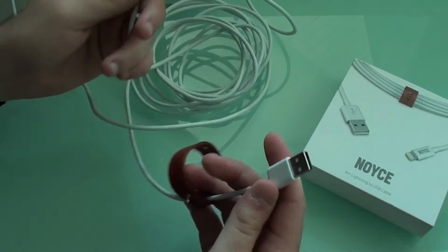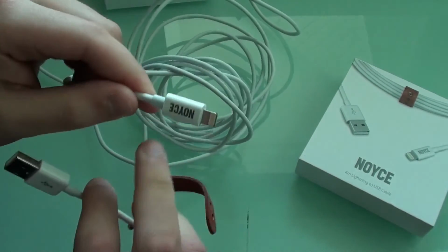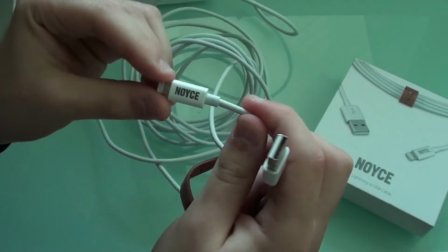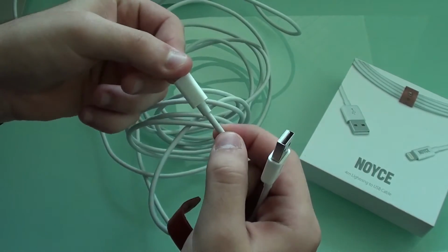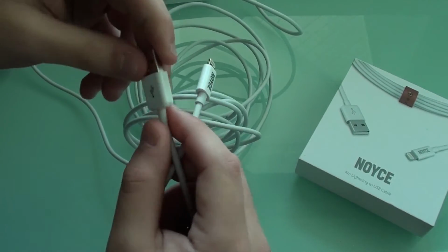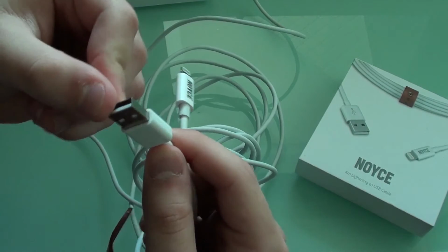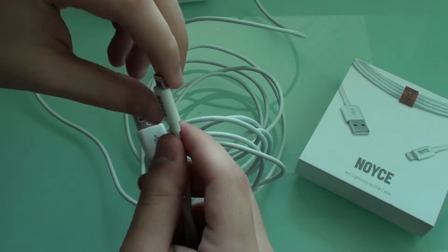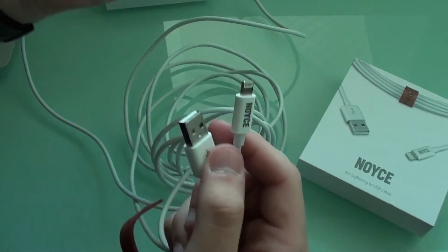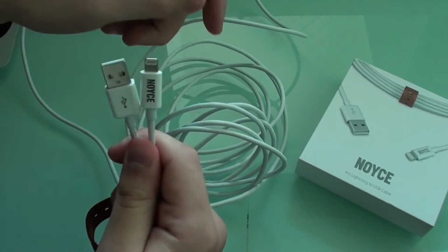Another very important thing is the tips of the cable. As you can see, it's a customized tip. It says Noise right there, so it's pretty good looking. The back is blank, and here you have the USB symbol, and it's blank here. But as you can see, it is very well finished. It doesn't seem like something that was made without care. You see that a lot of work was devoted to this, because you have pretty good quality in your hands.